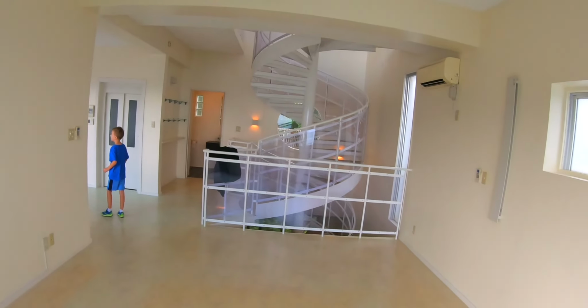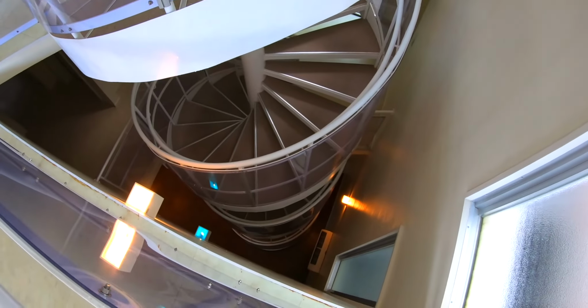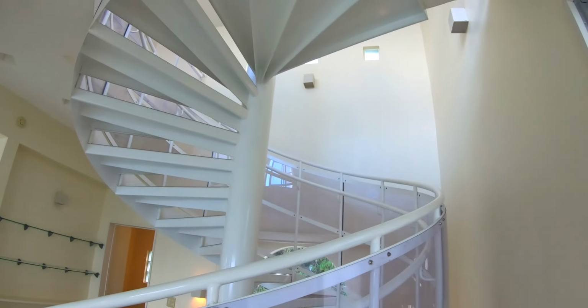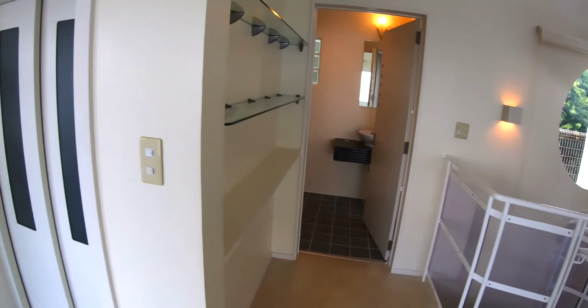So this is what you're looking at when you're looking the other way. You see the stairwell going down to the first floor and then to the ground floor, down there. And then we still have one level to go up, but let's come over here. And here we see the elevator again. Awesome elevator.